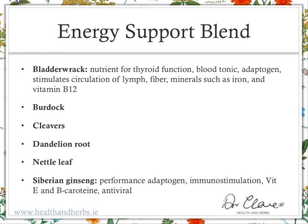Burdock we've talked about before. As you can imagine, if you remove the encumbrance in the extracellular space, that you clear the system and the energy flows better, the vibration is more vibrant, is probably the best word. And the burdock is very good for energy because of that.